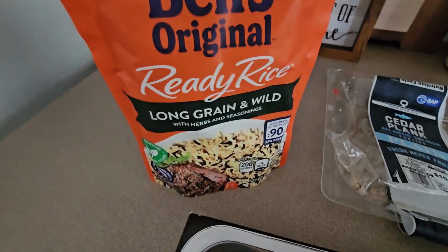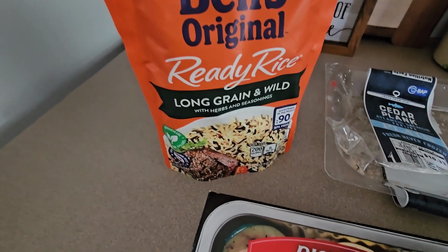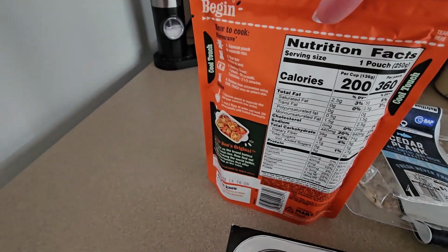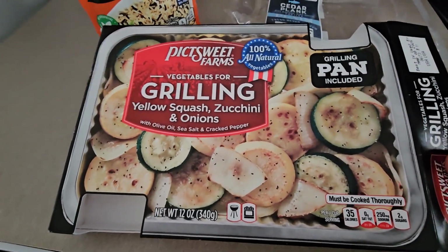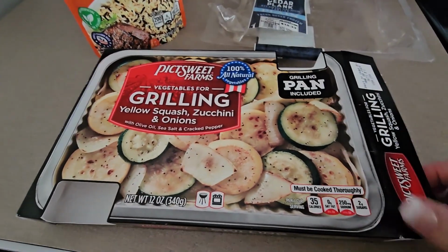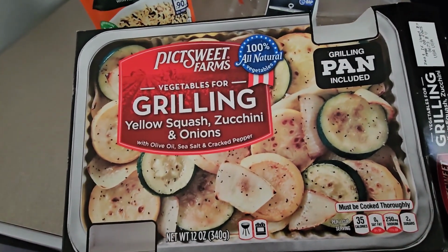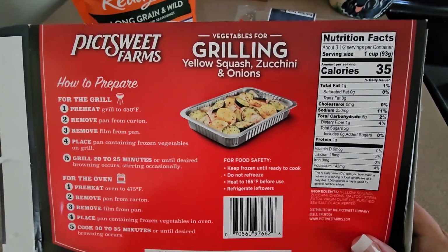So we're having that, and then we're going to have some of this long grain and wild ready rice with it. So I usually just do a half a cup of that. Half a cup of that is 3 points and 100 calories. And then I got these grilling vegetables. I originally was going to have my husband put these on the grill with the salmon, but we realized that it's different temperatures. So I'm just cooking these inside of my convection oven. But they're just yellow squash, zucchini, and onions. So 1 cup of this is 0 points and 35 calories.